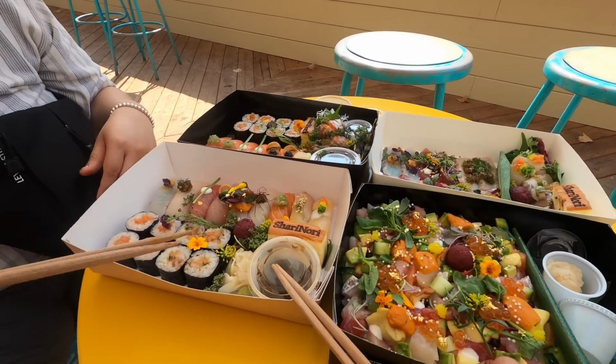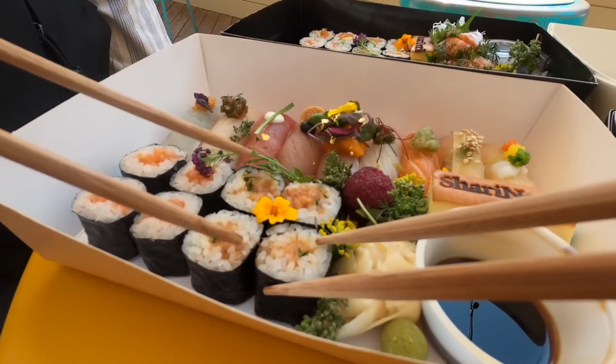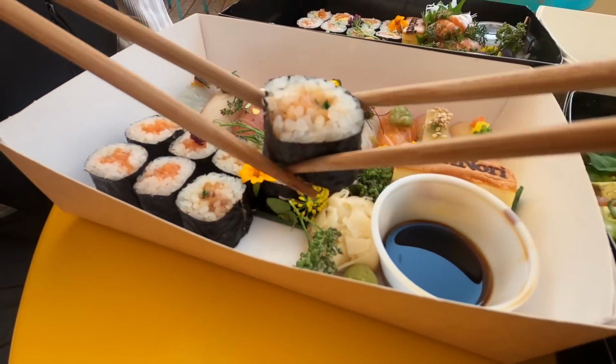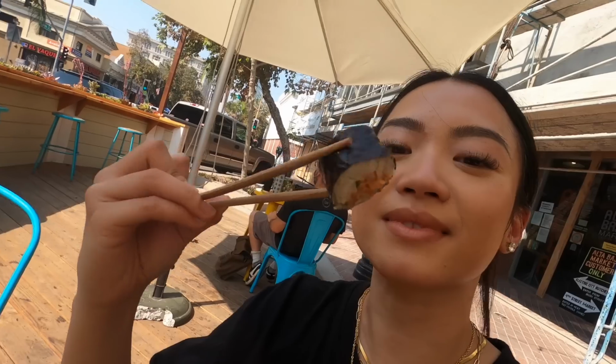I picked this one. If you chose this one, your intuition was right. I'm gonna grab this one. Look at this. Mmm. A little spicy tuna. What is that? That rice is so flavorful.